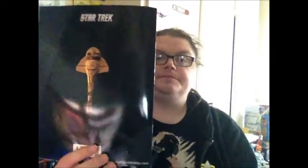Sorry. Yeah, so you can see there, it's pretty cool. And it's the same shape as the Cardassian symbol, which is not in this magazine for some reason. I don't think it is anywhere. No, it's not. That's a bit weird. Symbol of the Cardassian Empire. Oh, well, there you go. That's the magazine. Pretty cool. Now, onto the model itself.